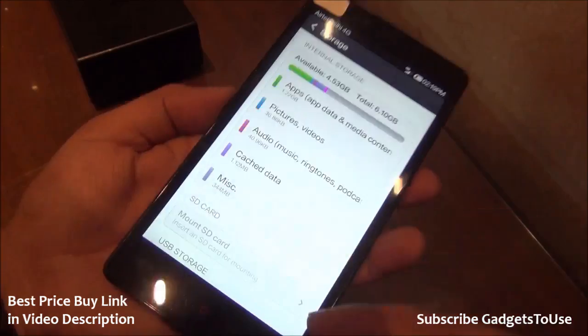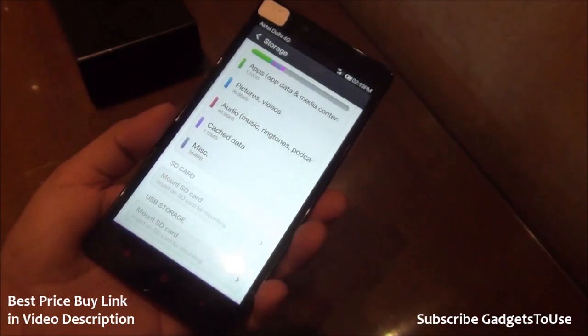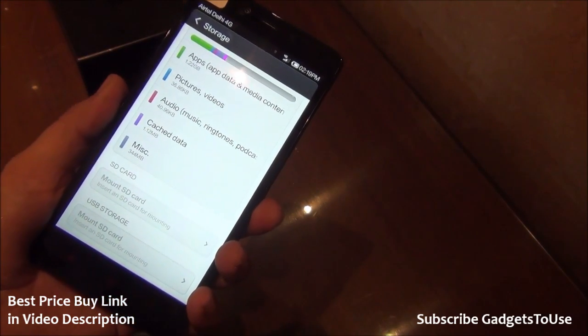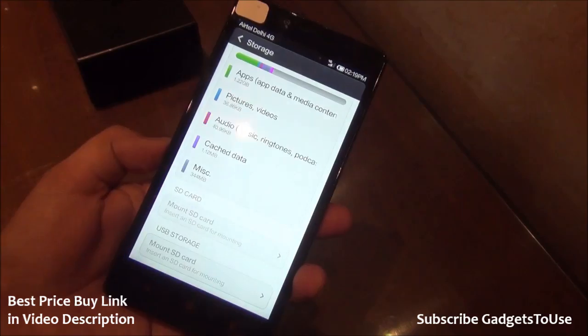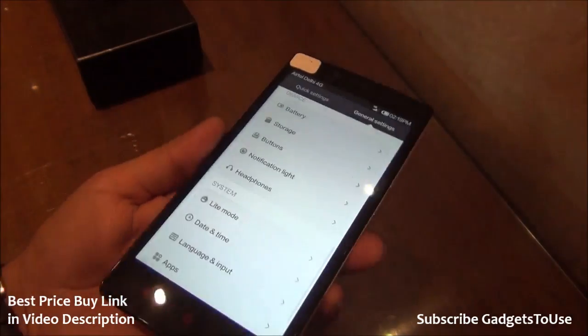We do have SD card support, and you can have an SD card up to 64 GB on the Redmi Note 4G, whereas the support for the SD card on Redmi Note 3G or the Redmi Note itself is going to be only 32 GB maximum, whereas this one can take a 64 GB memory card.